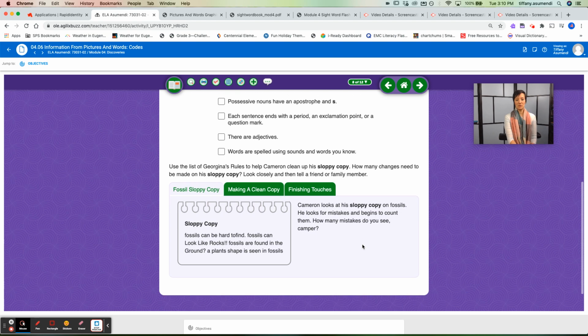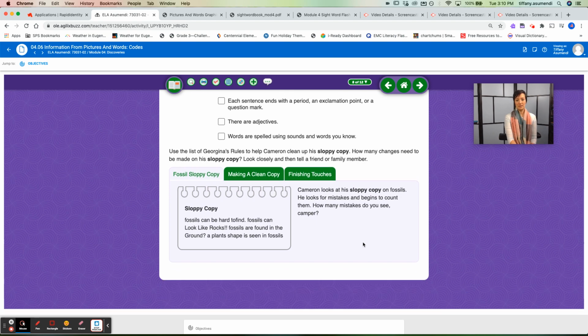Use the list of Georgina's rules to help Cameron clean up his sloppy copy. How many changes need to be made on his sloppy copy? Look closely and tell a friend or family member. Fossil sloppy copy. Cameron looks at his sloppy copy on fossils. He looks for mistakes and begins to count them. How many mistakes do you see, camper?